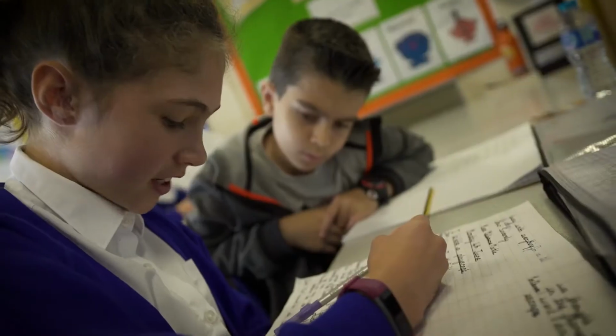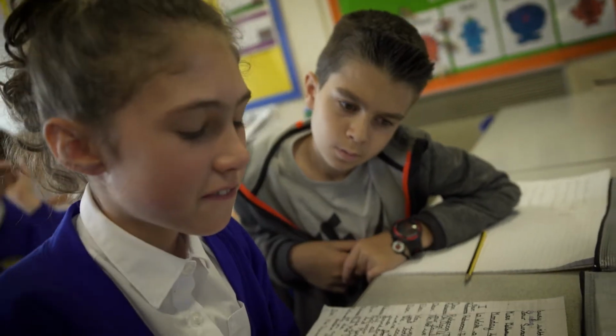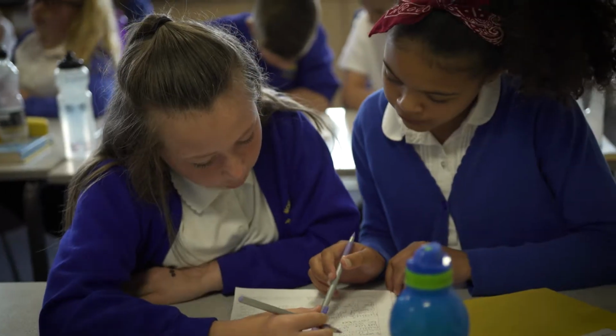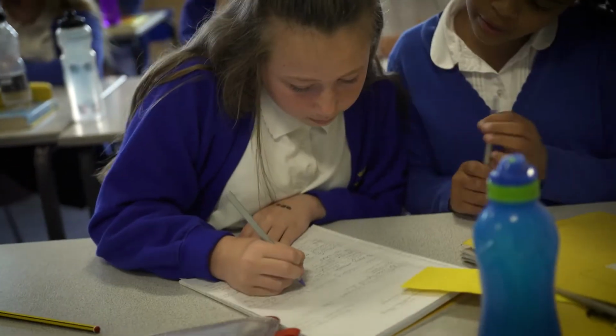So we had in place last year peer marking, we called it peer marking, and we've changed the emphasis from marking to feedback, so it's now peer feedback. Now the children in pairs work together on one book, and the child whose book it is, they're in charge of the editing, and the other child is there to give advice, to give feedback.